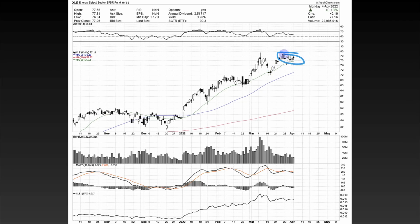As you can see, these last 4 trading days, the closes on those candles are very, very tight. The volume's drying up. And remember what we said, one of the basic principles in technical analysis is markets expand and contract. They move through expansion and contraction. So there will be an expansion here in the very near future, I would imagine, with energy stocks.